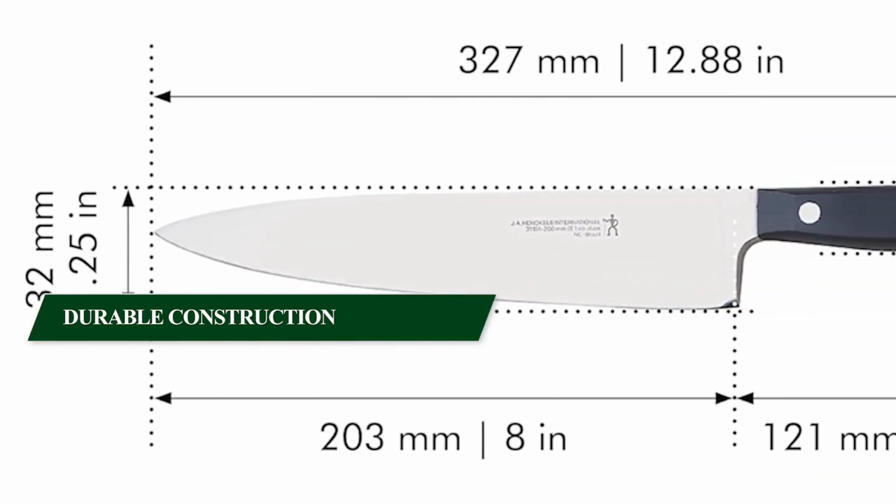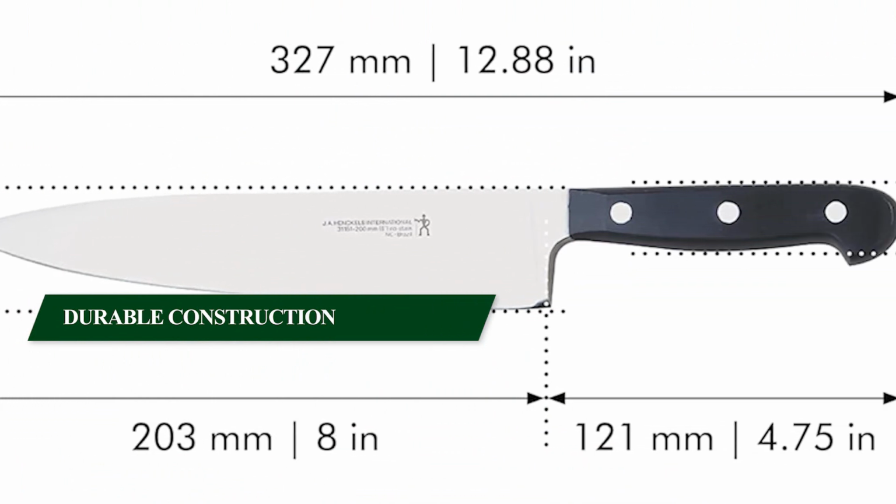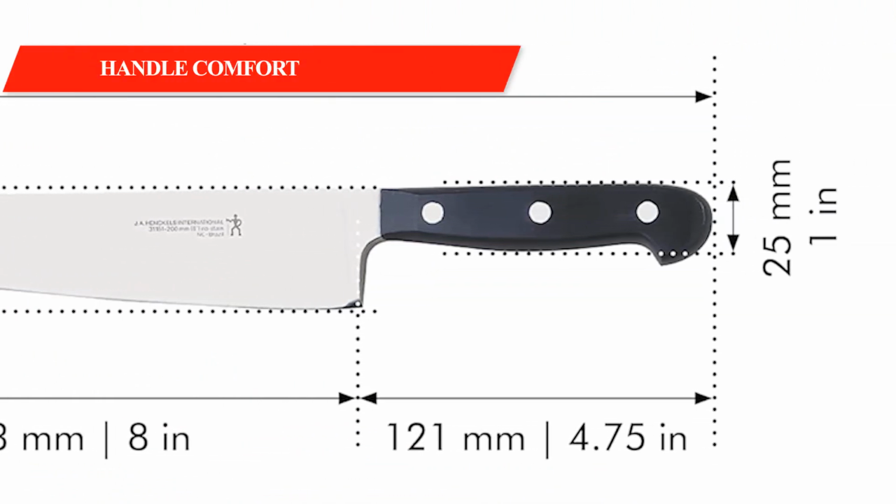Now, let's talk about some drawbacks of this product. Some might find the hard handle less comfortable than other options.